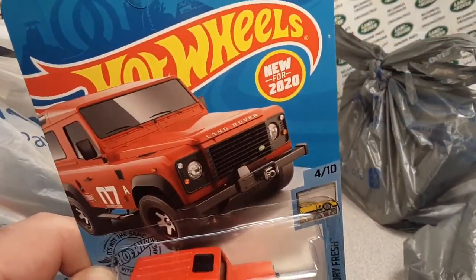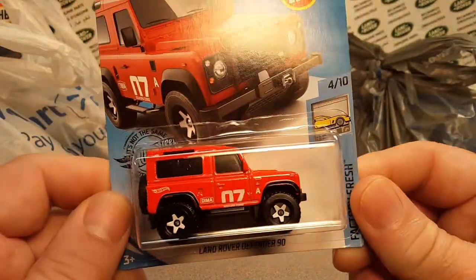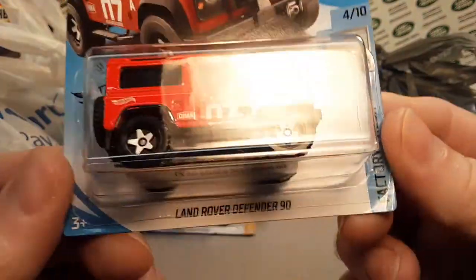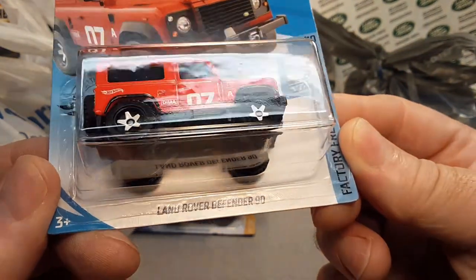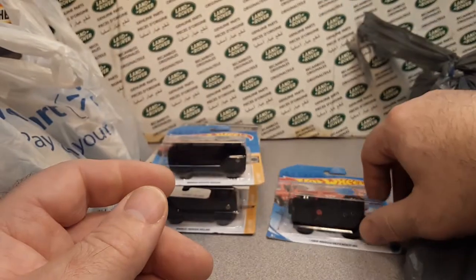Check it out, new for 2020. I don't know if you guys have seen this. It is, finally. Finally, I found the Land Rover Defender 90 in the wild. Yeah, so let's take a look at what we found there. Yeah, awesome.